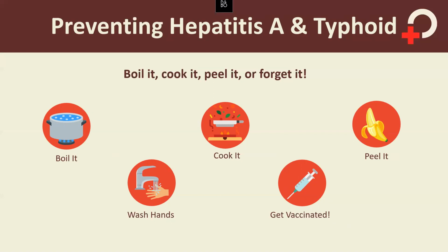And we know that vaccines are the most effective way of preventing vaccine-preventable diseases. And so we really want to recommend this if the patient is traveling to an area where hepatitis A and typhoid are endemic. Yeah, that's good advice, but we certainly don't want to forget vaccines aren't always 100% effective. So while we're giving those vaccines, reminding patients of these other precautions they can take, boil it, cook it, peel it, or forget it, is a very helpful reminder for patients.